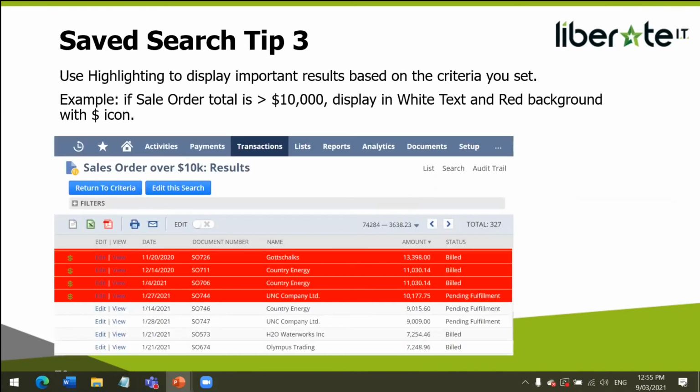Another tip that we've got here is you can use saved searches, very similar in a way to SuiteAnalytics. You can use it to do conditional formatting. It can be helpful to someone who's only interested in things over $10,000 in this instance. So I might be interested in seeing all my orders, but I want to be notified visually of all the sales orders where they're greater than 10,000. It's very visual. It gives people information, and it can draw their attention to the things that are really important.